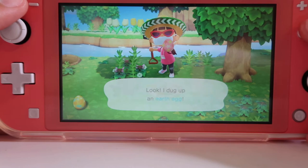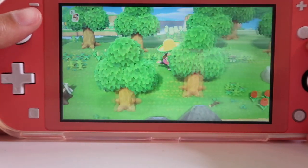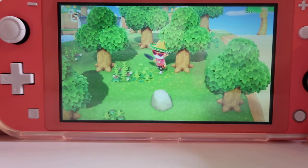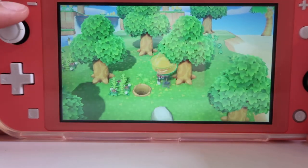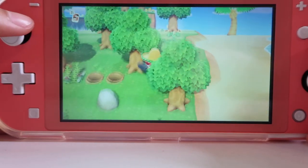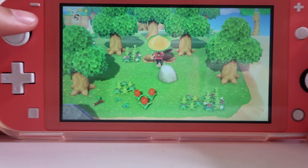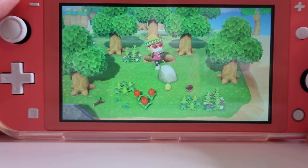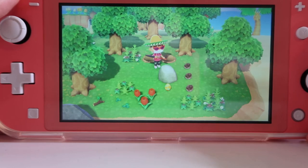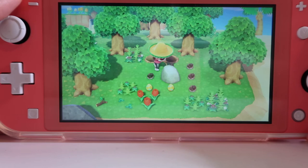Okay, I hate these eggs. Did I get the other rock yet? I don't think so. Okay, let me do this. Go around. Oh, I hate eggs. For some reason, the bunny's not even on my island no more. I don't know if he's just coming back on Easter or what.